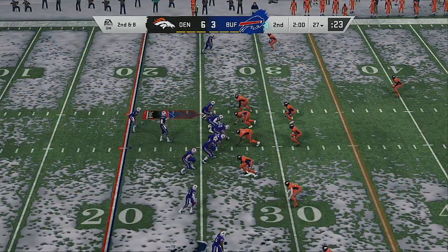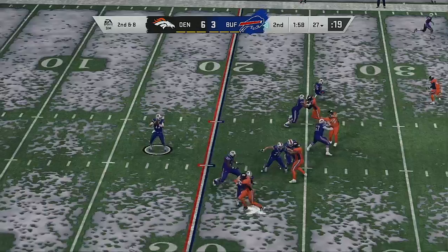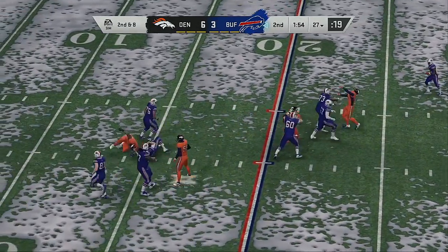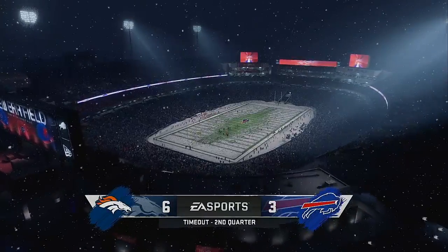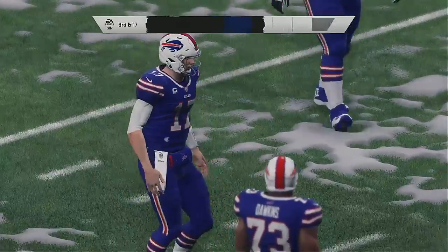They'll break the huddle, come up on second and 8 at the 27-yard line. You got nothing to throw, it's Allen. Nowhere to escape, and he goes down. Now the Broncos are going to call the first of their timeouts. So as they take it over, we step aside.